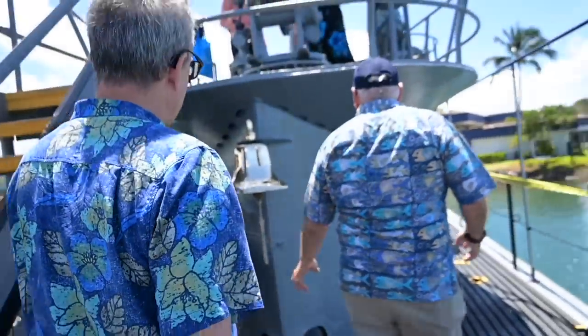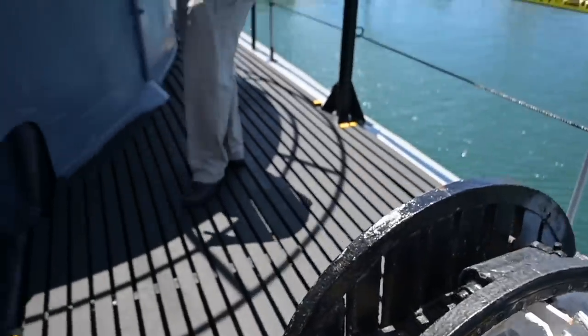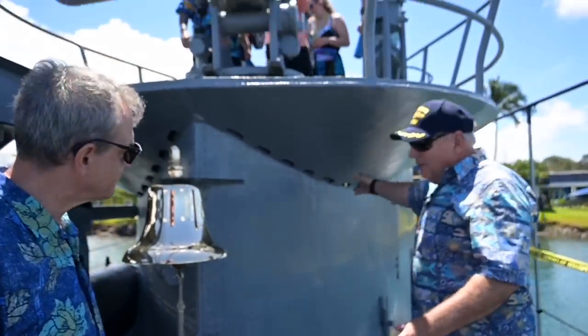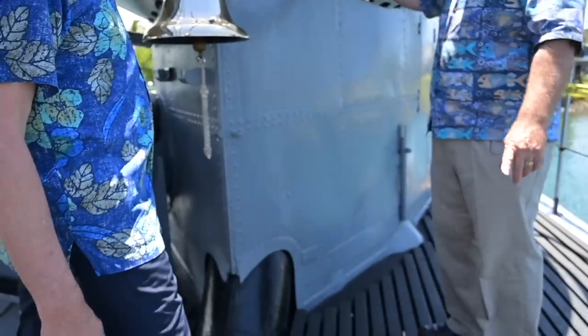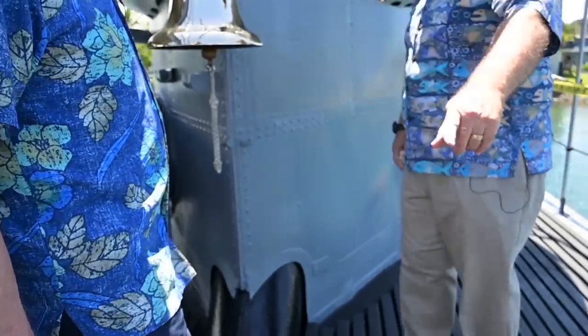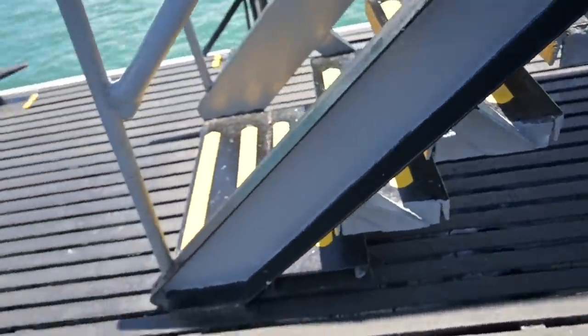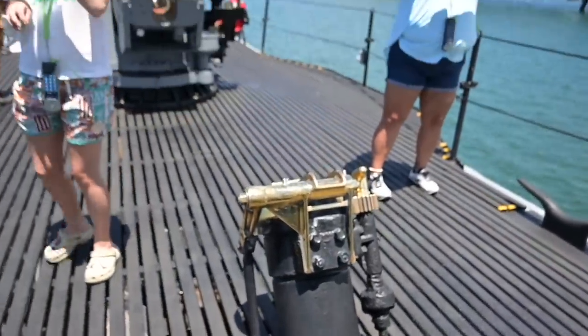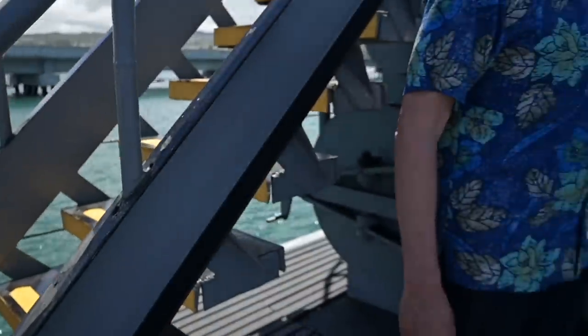So the induction valve is a 34-inch valve in the base of the sail, not very high above the water line, and it wasn't unheard of to take water through that line. This ran all the length of the superstructure into the two engine rooms and on into the maneuvering room. 34 inches, that's a lot of water that goes into the people tank. That's a fact.